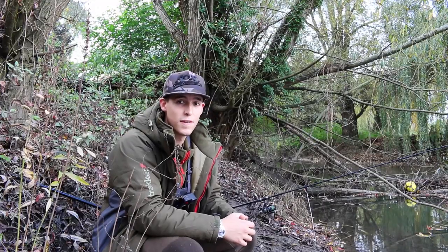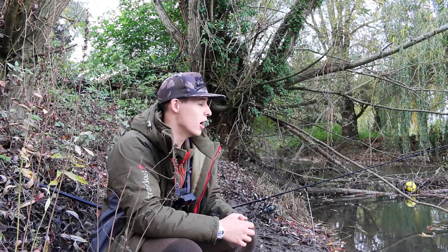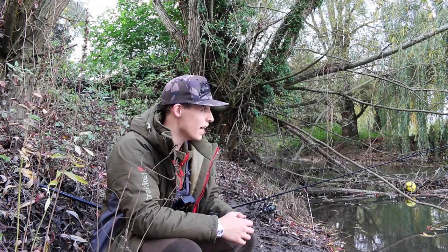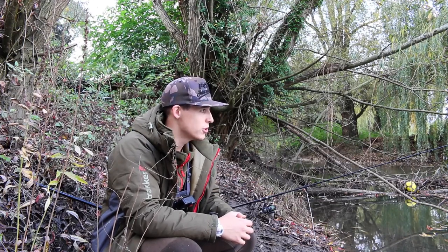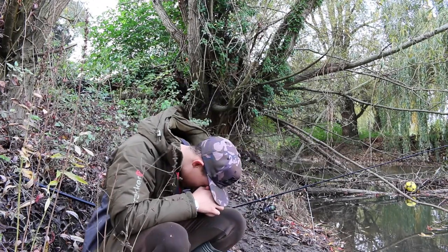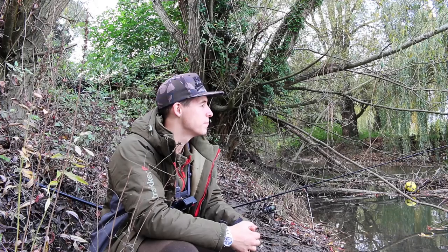I've just lost what could have been a really decent sized pike. I heard it stripping line and it completely took my float under, and I basically lost it at the net. I pulled up too much, didn't play the fish enough. Damn it! It was so close. I just had to play it a bit more.